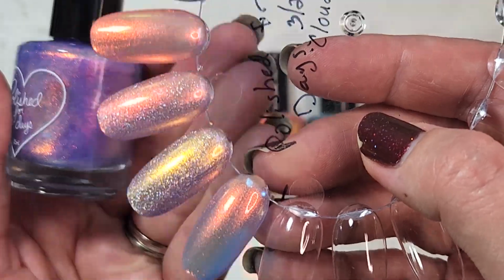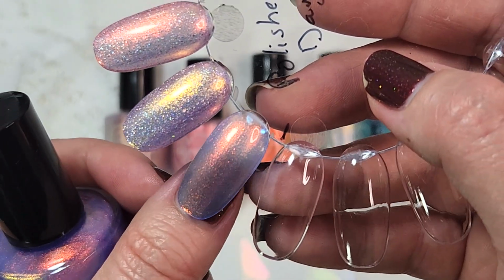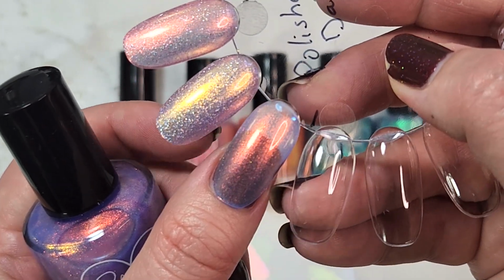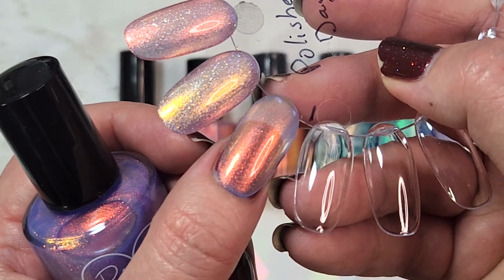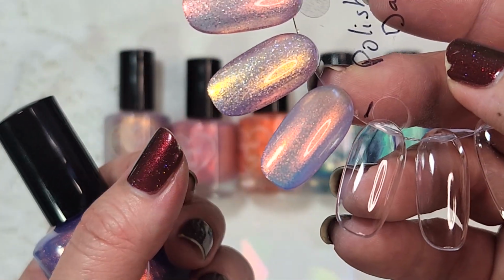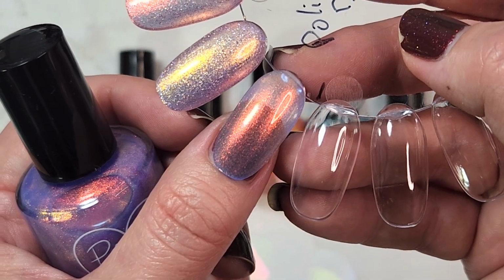Now, I did swatch all of these in just 2 coats, so they are going to be a little bit squishy, and apologies if you can hear Olivia running amok in the room. She is my cat, and we recently reorganized, and I have the new setup now in the nail polish room, and she is having fun with it.